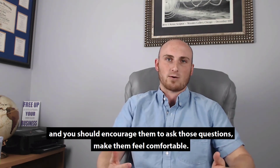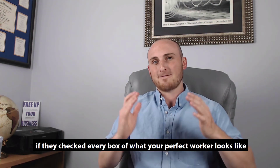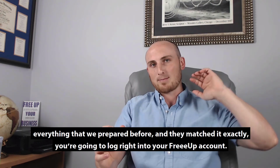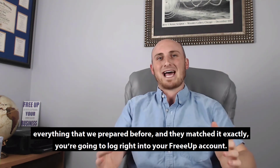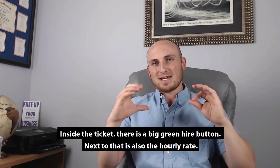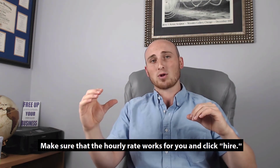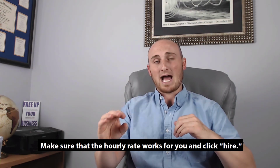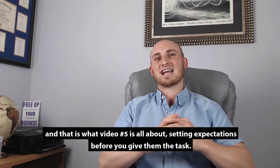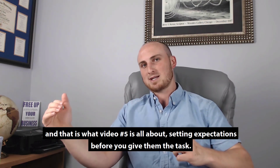Make them feel comfortable. At the end of the interview, if you feel like you have a good fit, if they checked every box of what your perfect worker looks like, everything that we prepared before, they match it exactly, you're going to log right into your FreeUp account. Inside the ticket, there's a big green hire button. And next to that is also the hourly rate. Make sure that the hourly rate works for you and click hire. Next, you're going to reach out to the worker and set expectations. And that is what video 5 is all about, setting expectations before you give them the task.